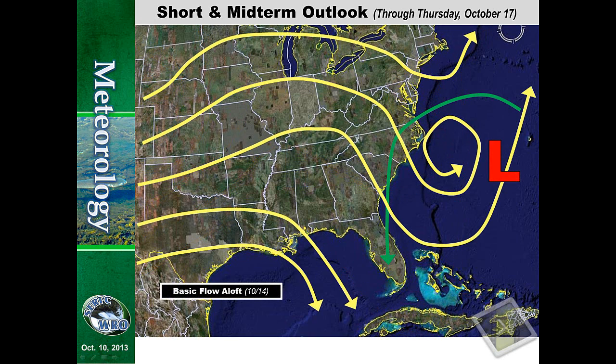As we go towards October 14th, not too much change, ridging across the southeast United States for the most part, the western side, and on the eastern side, a trough associated with still the same closed low across the Atlantic Ocean, with some onshore flow and some light shower activity there, and as well as across the Florida Peninsula.